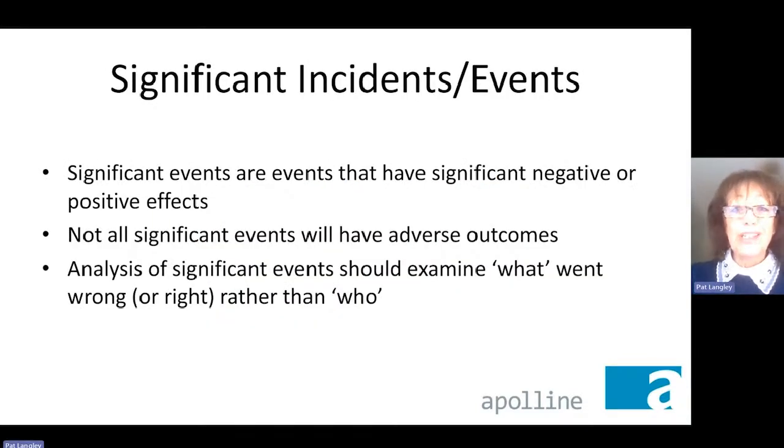That leads me nicely on to significant incidents and events. Significant events are often misunderstood, and they are sometimes thought of as being only negative. Well, they're not only negative, they are things that are significant to your practice. They'll often be negative, they could also be positive though. And not all significant events will have adverse or seriously adverse outcomes. When you analyse your significant events, you should be examining what went wrong or right, rather than who is to blame.